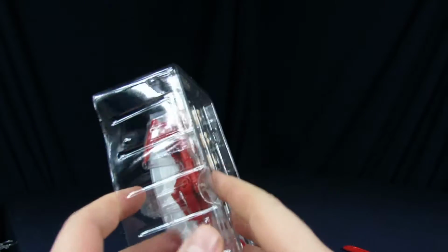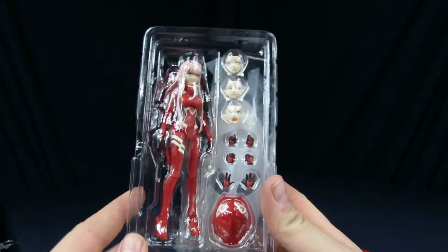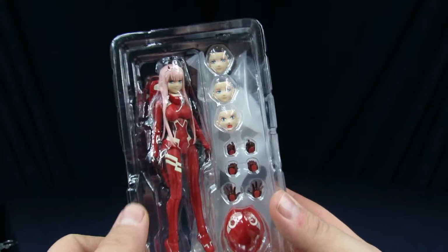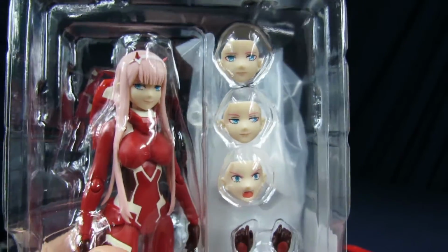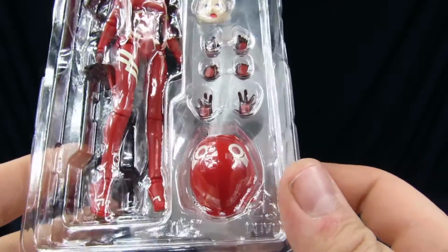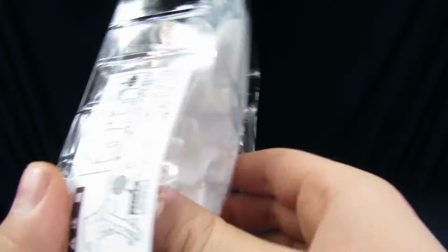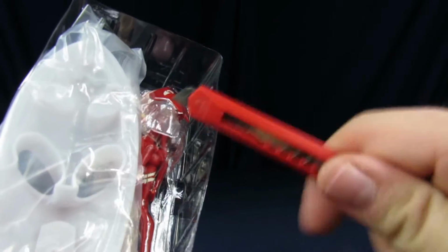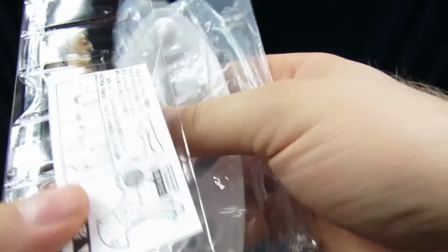It's definitely one of those packages I actually wouldn't mind keeping around. Most of the stuff that comes with accessories I usually hang on to. But as you can see, she comes with some extra faces. You get 3 pairs of hands. The top part. And then this giant display stand. Yeah, there we go. Giant butt display, Steve. Jeez.